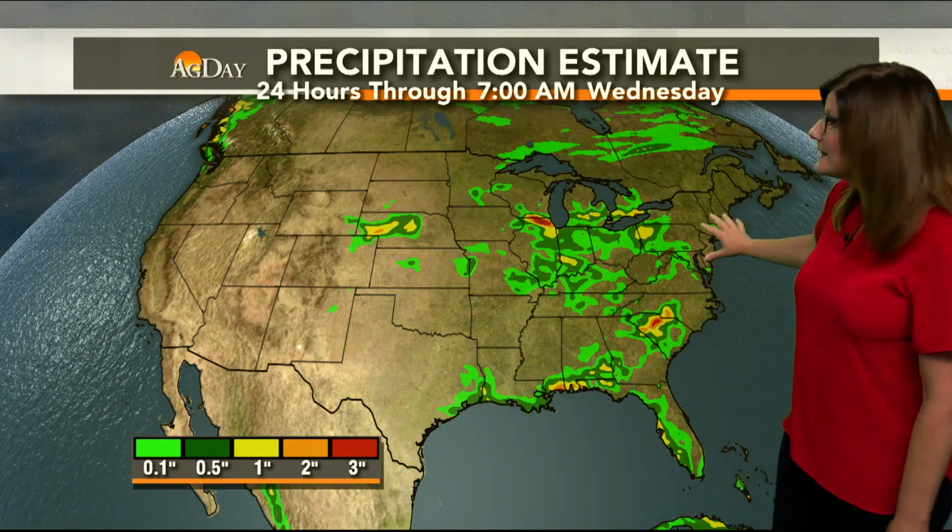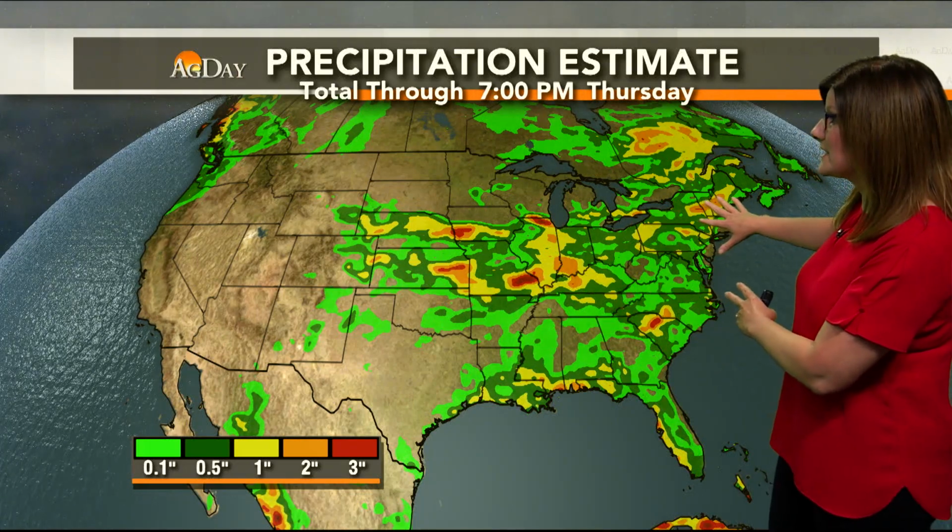Now, the precipitation over the past 24 hours has been mainly along this frontal boundary and also down into the southeast. You've got a lot of humidity there, heating the day, kind of heating things up. We're going to add more to that along the front as we get into the next 24 hours, and it could be heavy in spots. That's something to keep an eye on in parts of the nation's midsection.